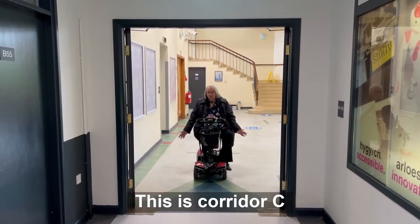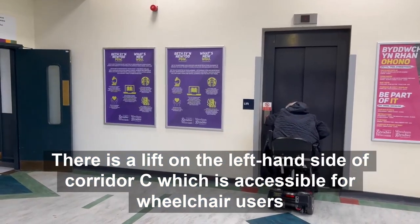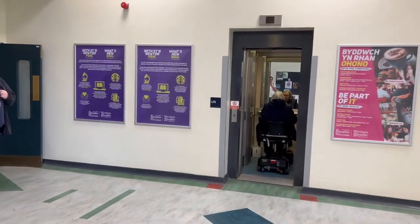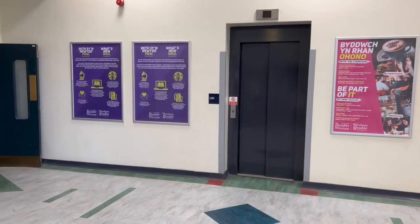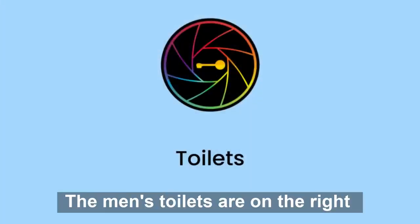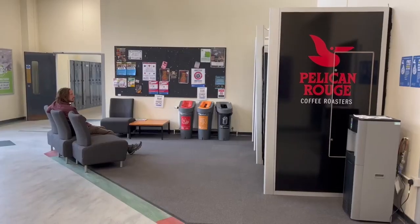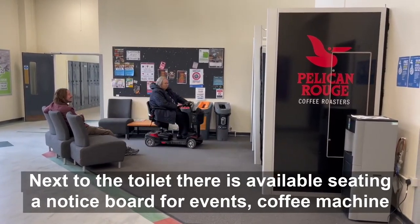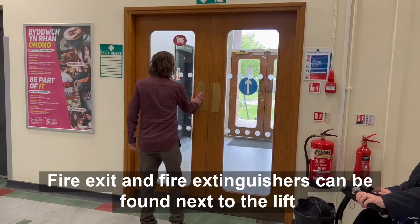This is Corridor C. There is a lift on the left-hand side of Corridor C, which is accessible for wheelchair users. The men's toilets are on the right. Next to the toilet, there is available seating, a notice board for events, coffee machine, a vending machine, and a refillable water bottle station. The fire exit and fire extinguishers can be found next to the lift.